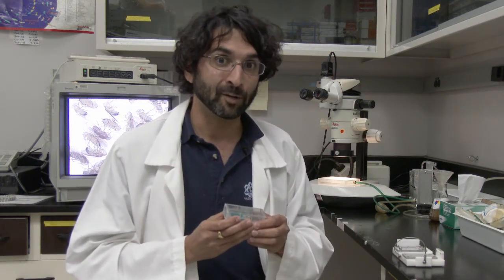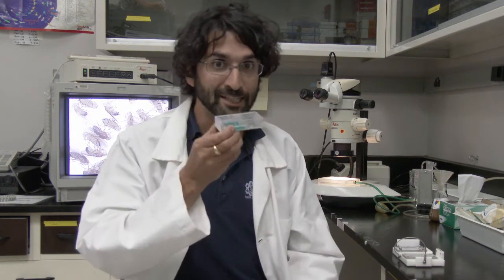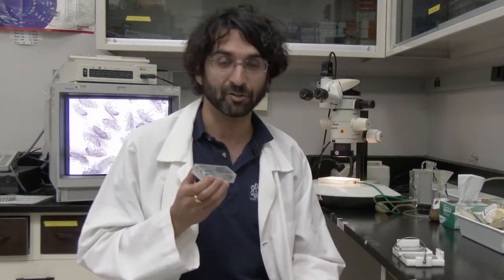One constraint that we have on the space station is the astronaut time. They have a bunch of experiments that they're working on, so they only have a small amount of time dedicated to ours. And where they're going to be really helpful for us is to change the food for the flies, because the food in this cassette is not enough to sustain the flies for the entire duration of the mission.